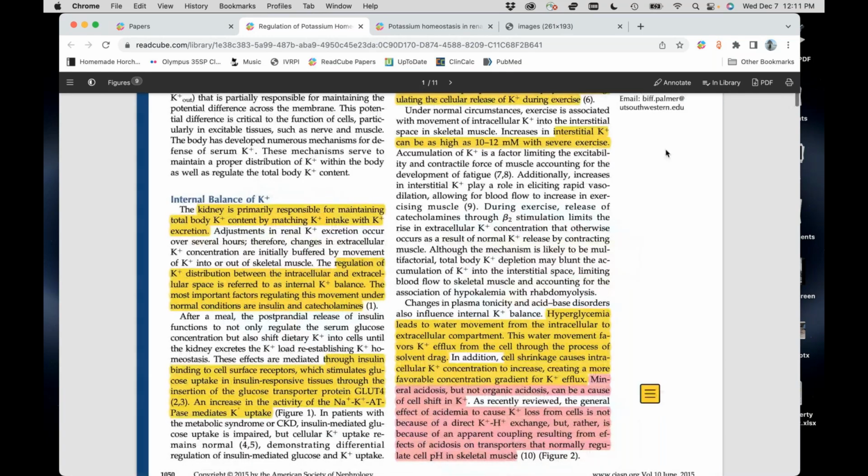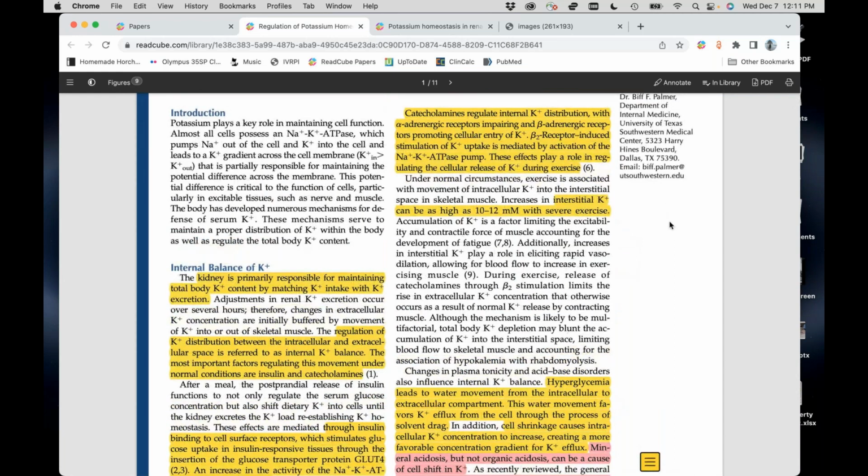And they talked about the effect of exercise, which is not so much a problem for our patients. We're not seeing many working dogs or sled dogs immediately afterwards, but I thought it was pretty interesting that interstitial potassium can be as high as 10 to 12 with severe exercise.